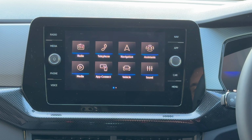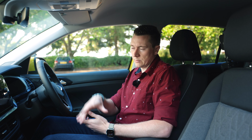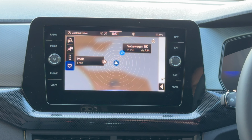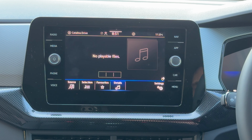So you'll notice here literally top left radio media, and then on the right hand side nav and app, and then underneath phone, voice, car, media. So these are all shortcuts for using the different elements on the screen, but of course you can just touch on the screen and go straight to the thing you want. But these little shortcuts on the side do make it a little bit easier to get to things, just a tap away. And I said I have used this sat-nav for the past week as well, in addition to Apple CarPlay, and yeah, it's been very easy to use.